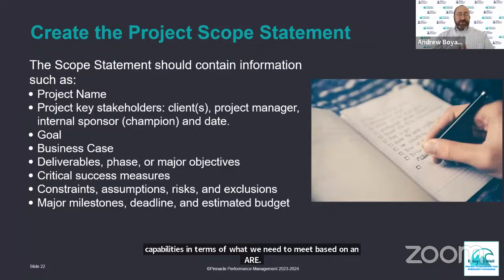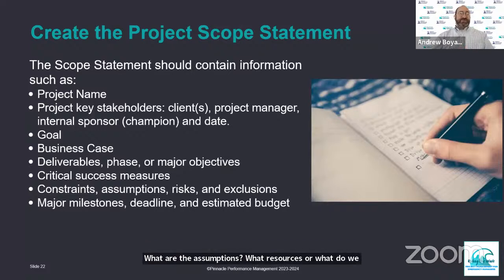What resources do we assume to be available to us at the get-go? And if we question any of those assumptions, they may turn into risks. And then there are risks that we can identify from the start, looking at projects. Some of those are team members that may not be available, resources that may be delayed or may not be available to us, or pulled back on, budget cuts, those sorts of things. And then exclusions. What things are we not going to do? What are we not going to include in our project? So if we're undertaking a new software project, are we including maintenance and support? Are we including help desk for those sorts of things?